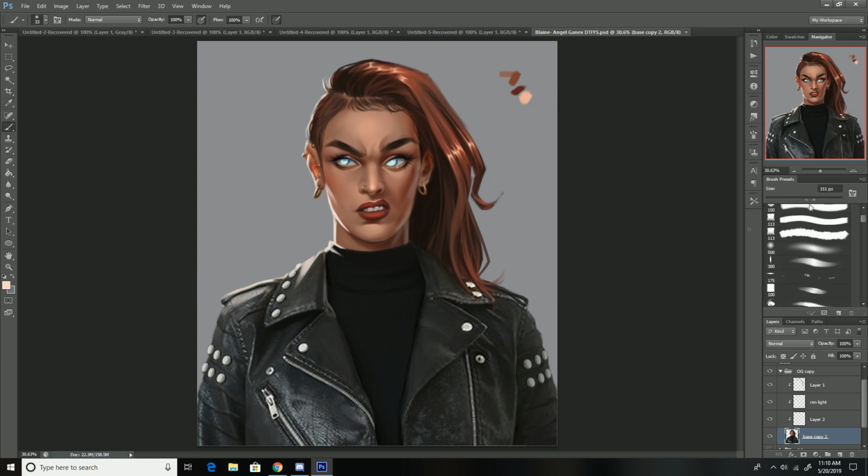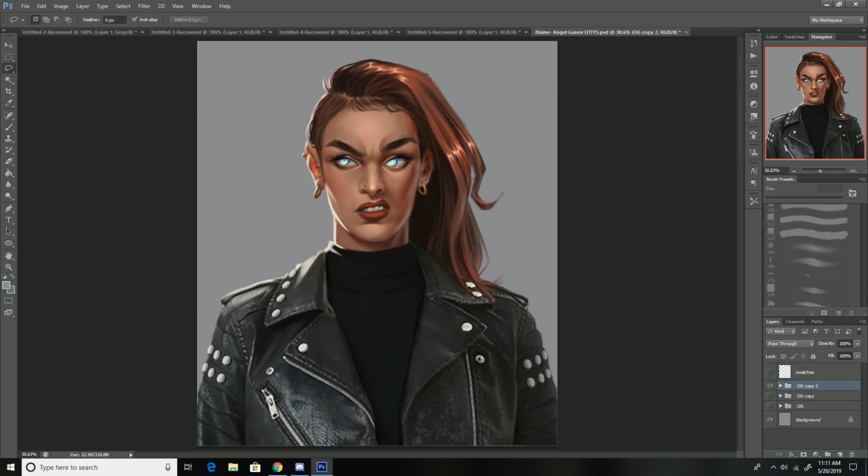Okay. Just gonna let that run its game. I like to try to blend the hair into the background so it'll give it more depth, as if the hair is kind of disappearing into the background.